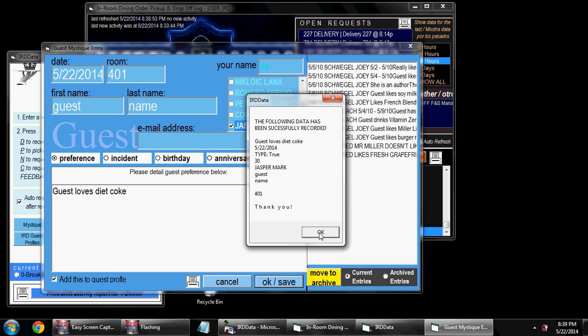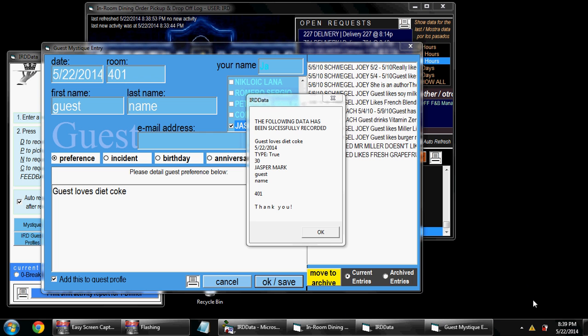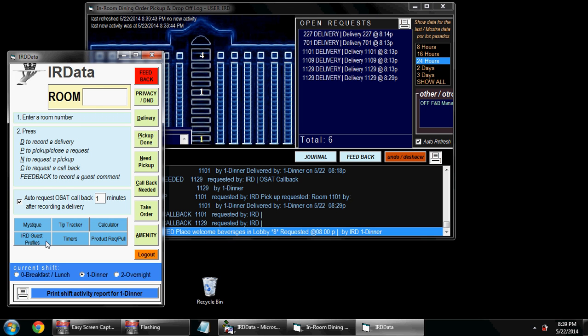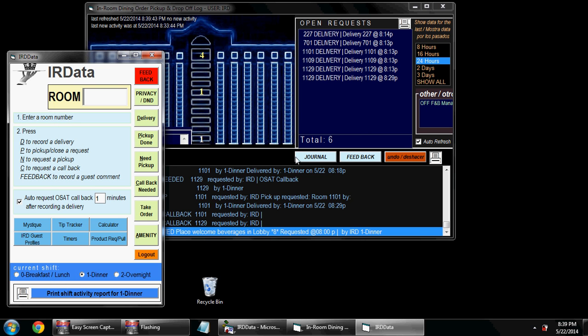So by doing it this way, we saw a dramatic increase in the number of preferences and instances and biographical information received about the guest because it was so simple. It wasn't having to fill out a paper form or log into a really cumbersome system. So that was another feature of this program that we saw a lot of successes with. And then here you would see the guest profile, and you could start to take a look at the information as well.